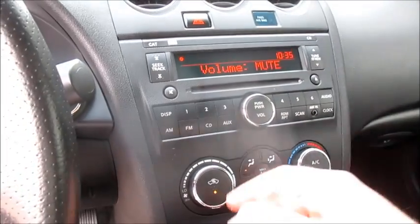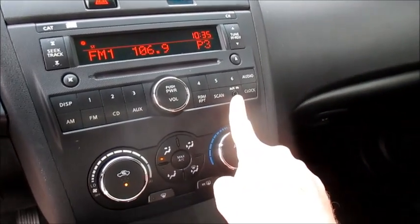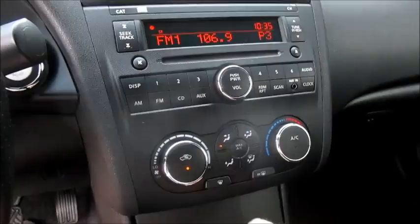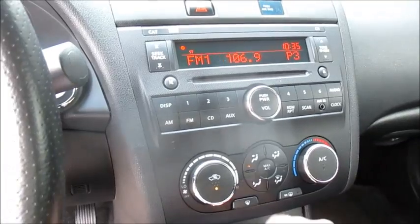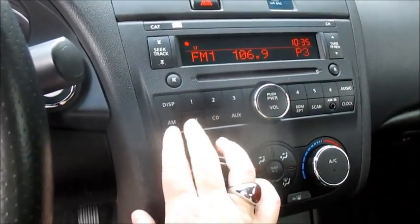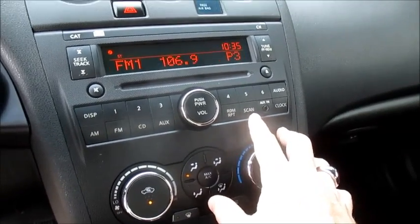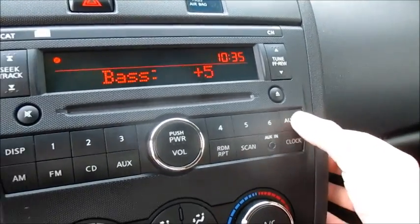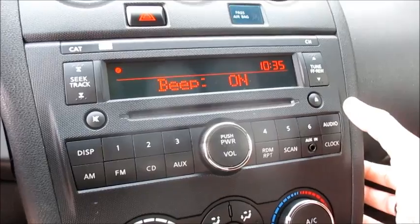Now this one here does not have an iPod USB integration. It does have the auxiliary input though, right up here in the lower right-hand corner of your radio functions. You do have the ability to turn off the display and so forth. You do have the ability to mute the radio. You have a CD player, AM and FM, CD, auxiliary, and also random and repeat, scanning the radio, and also your preset radio stations, not to mention the ever famous audio controls that allow you to control bass, treble, fade, and so on.